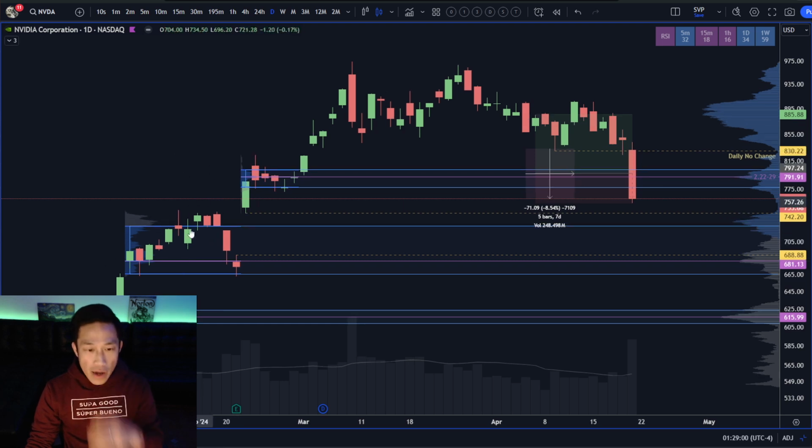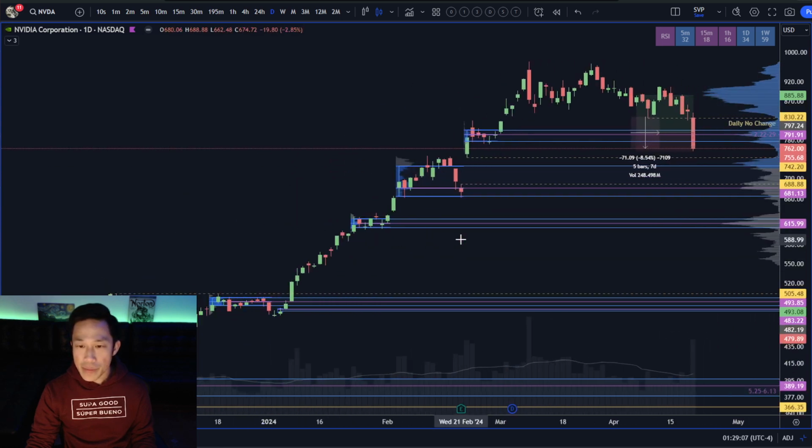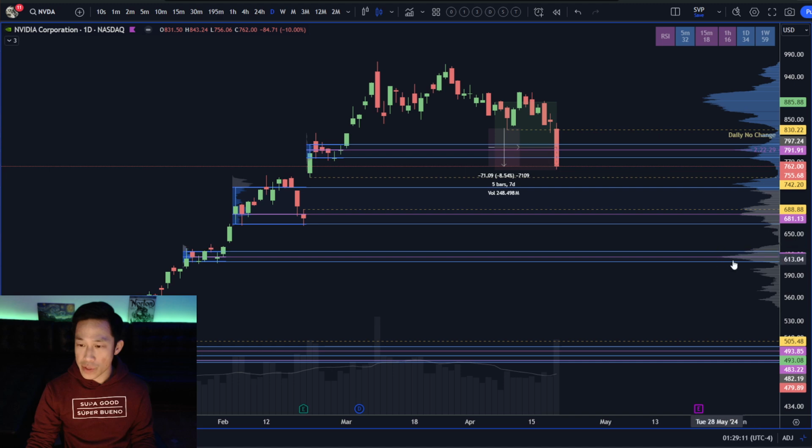All right, yeah, I like it like this now. So we'll watch this whole area of balance as well. And that is pretty much it. Only a few areas where there was a good amount of volume traded on the way down. So the next one is at 730, then 681, and then 616-ish. All right, so that's pretty much it.